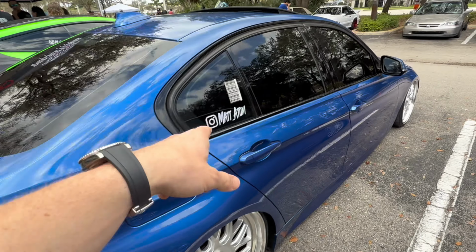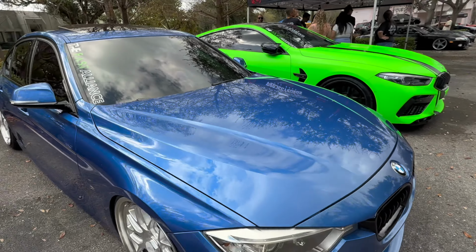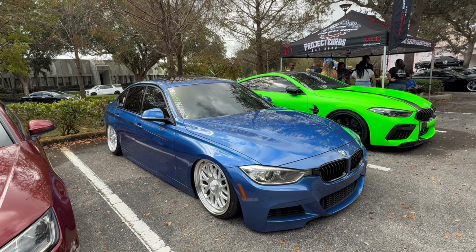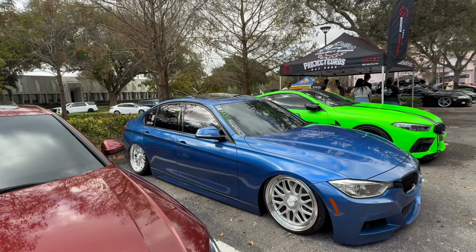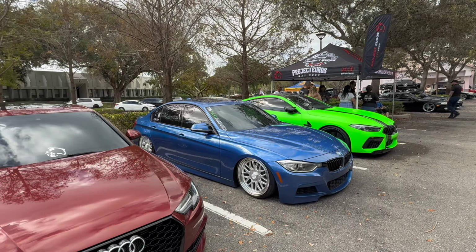But yeah, this color is very unique. They don't make it on any of the new BMWs anymore. I don't even think you can get it in individual. So special color. Only came on the M Sport model on the F chassis. So it had to be an M Sport if you wanted Estoril Blue.